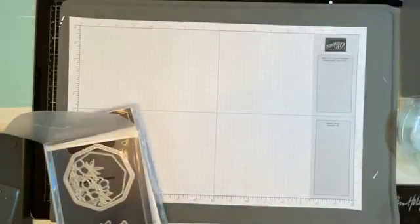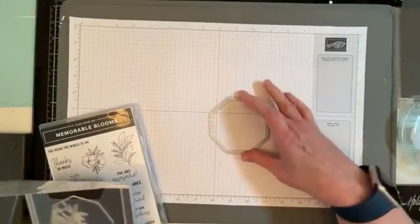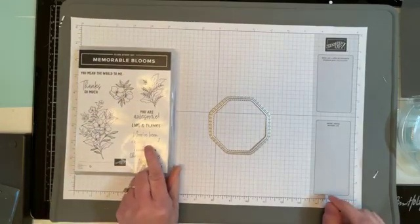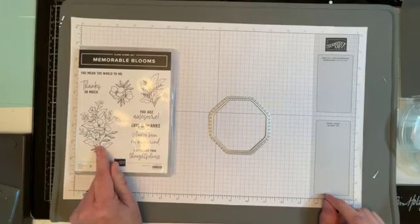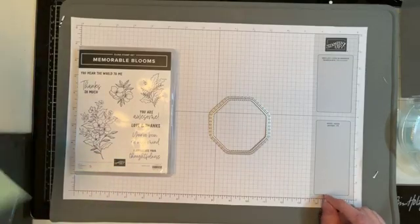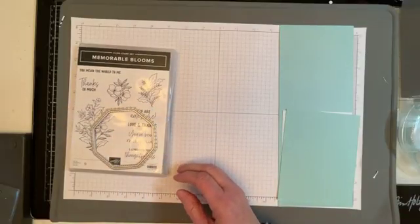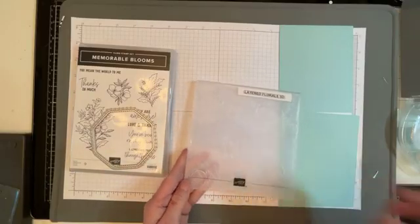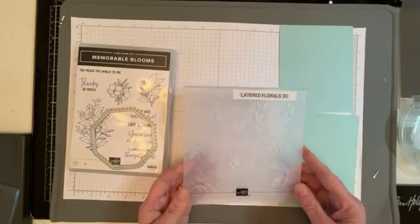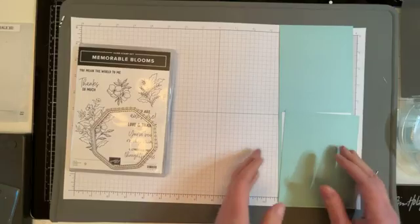So let me put this aside. And the die that does that is this one here. So we're going to use that. We're going to use one of the sentiments, "You've Been on My Mind," and we're going to use the large petal or the larger flower bouquet or stem. And let's pull out our paper here. We're also going to be combining it with this, which I haven't used often enough and I really love, the Layered Florals 3D embossing folder. And we're going to be adding some brushed brass butterflies to it.